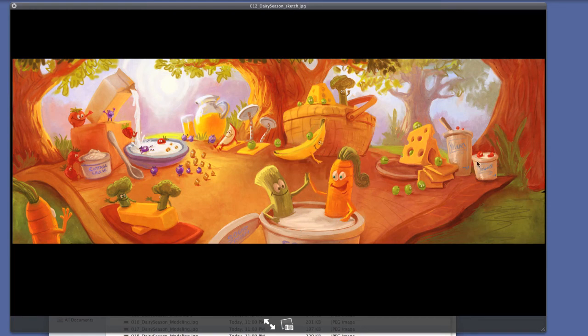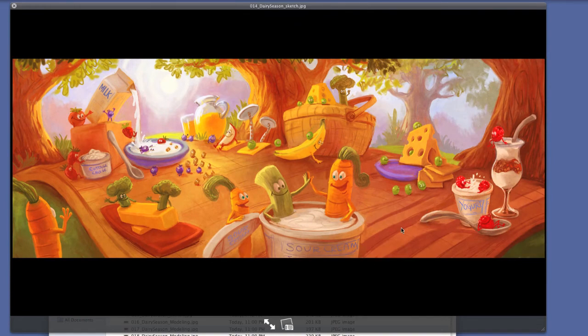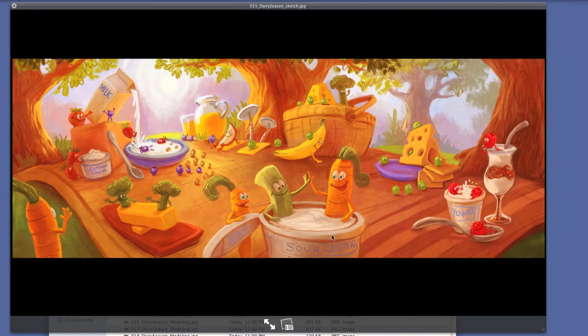And then they said, well, we got too many of these plastic containers around the scene. Why don't we make a glass container for yogurt, kind of like a parfait type thing. So we got these little raspberries that are jumping in here and splashing around. Add a little bit more to the bottom of the frame so they have a little bit more room to see everything. Move the parfait over, and I believe that was the final sketch.